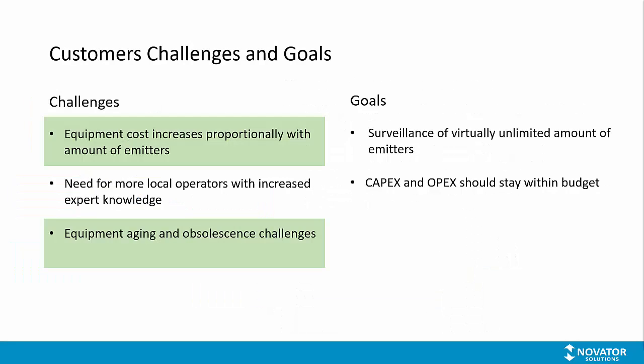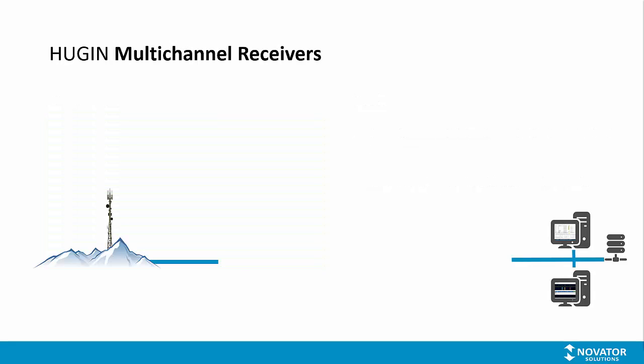Coming back to the challenges again, one way of reducing the operational cost is to use network computers. In this way, the customers can centralize their expertise and avoid distribution of personnel more than necessary. Over the years, we at Novato Solutions have listened to our customer needs and helped them mitigate their challenges and focus on their goals. On the next slide, we will look at our solutions to these challenges.